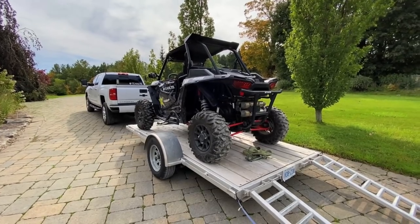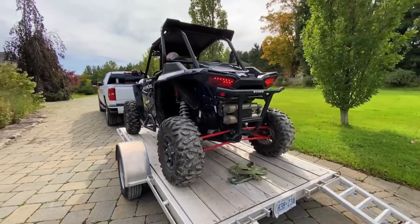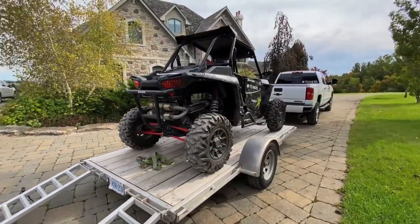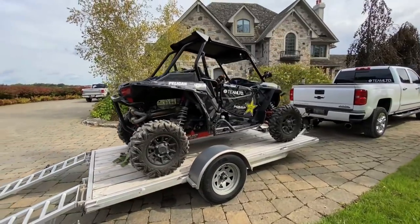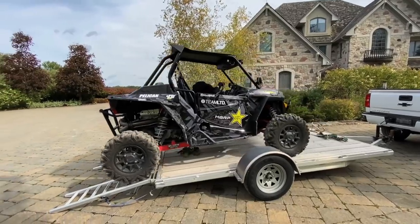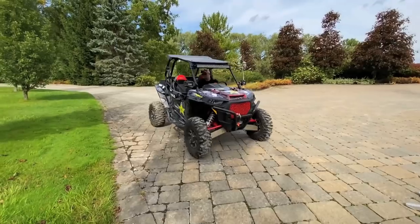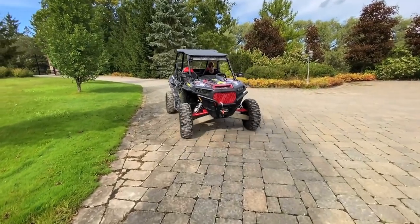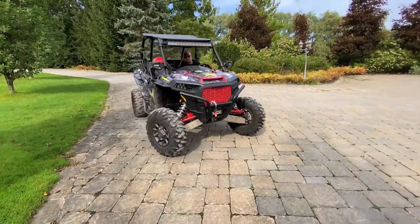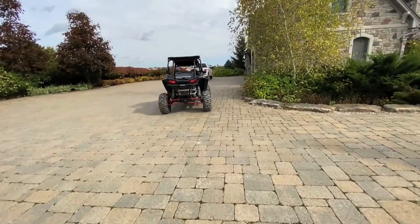Load that side by side. Loving this wide angle lens. So much better. Bag her up. Rip it and rip it.